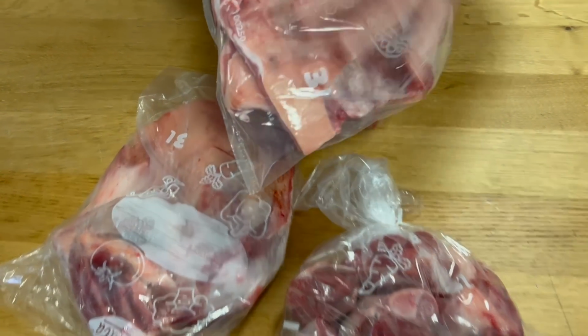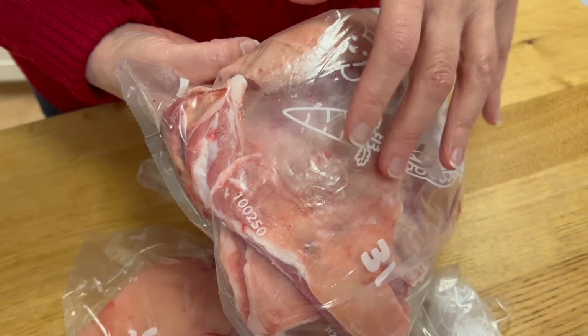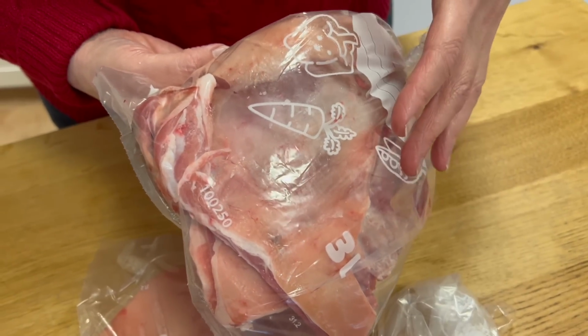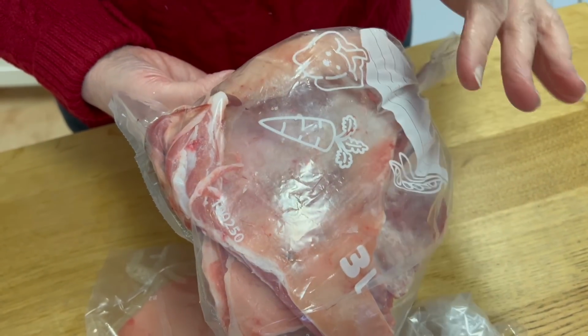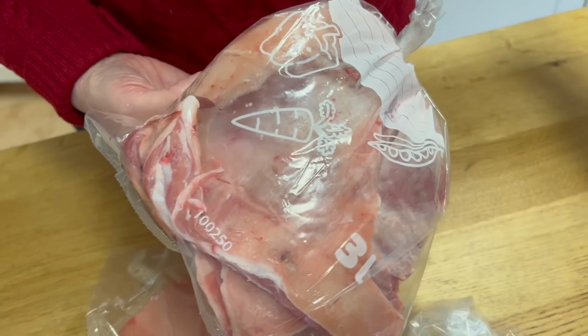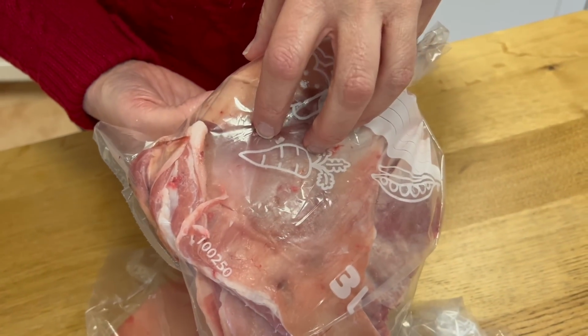I have got the breast of lamb, which is basically lamb ribs. This gets cooked slowly. I'll cook it in garlic, onions, herbs. I will braise it, then let it go completely cold, and then I will pick all the meat off. I will then chop all that up and use this meat here to make a shepherd's pie.